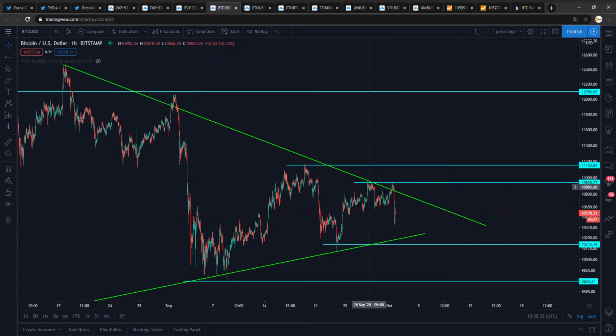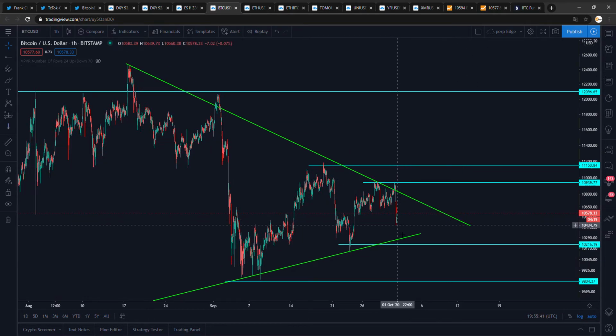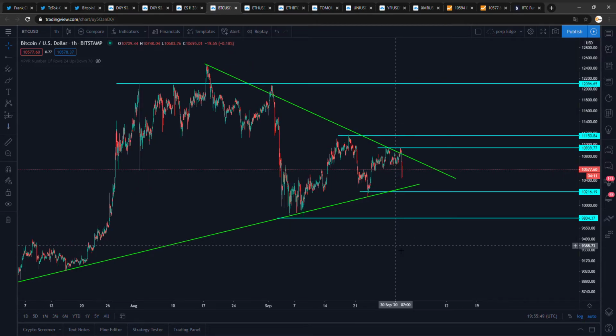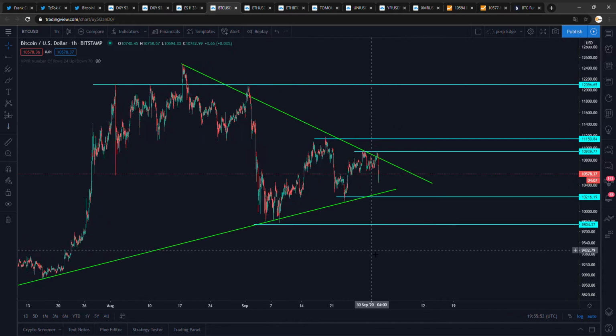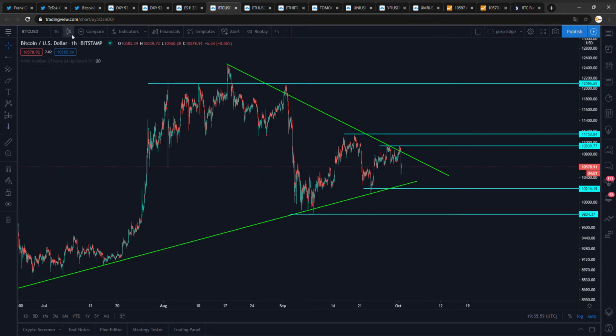We had a double top over here, cleaning out some longs over here, and we still made a higher low, in my opinion. We had a low over here, a low over here, and a low over here. So it's just a higher low, in my opinion. As long as we stay above 10.2, we are good. It's just a matter of time before we break 11k over here. And I am quite bullish.